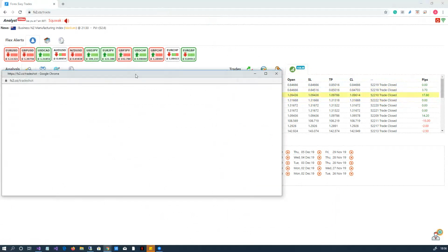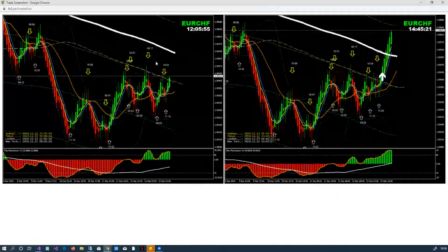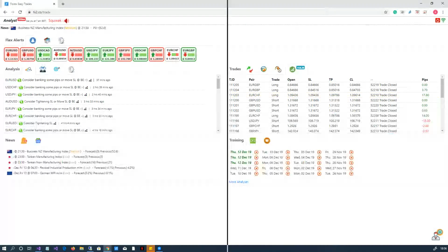Okay, let's talk about this Euro Swiss franc. You can see, as I mentioned in the analysis, this was the break. This is exactly the screenshot of the trade when he opened. As soon as you see the breakout performing based on the momentum, he took a long trade. And as I mentioned in the analysis, I'm always telling you the first fib channel is your first target. So as I mentioned, bank some profit. He closed that trade at this level and banked 17 pips, right? So this is exactly what we do every single day.